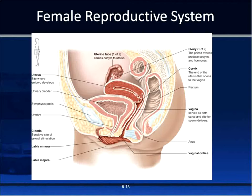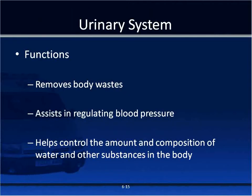Next we have the urinary system. The urinary system is responsible for removing the body's waste, assisting in regulating blood pressure, and helping to control the amount and composition of water and other substances in the body.